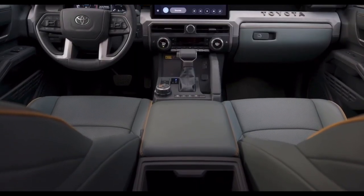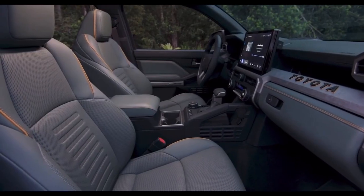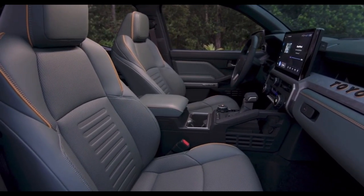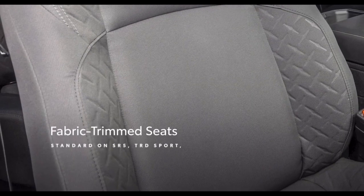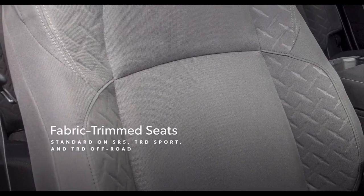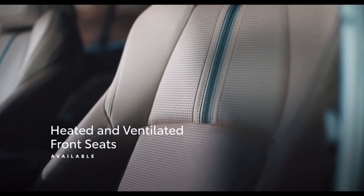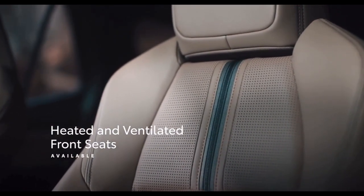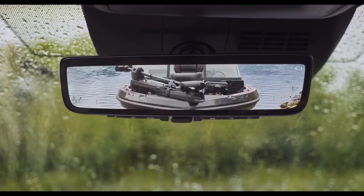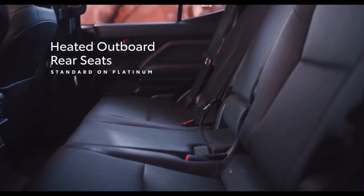4Runner's bold exterior is complemented by a functional and eye-catching interior. This refined cabin is built around practical convenience, standout style, and next-generation comfort that starts with comfortable fabric-trimmed seats on SR5, TRD Sport, and TRD Off-Road. Limited and Platinum elevate this feel with heated and ventilated power-adjustable front seats, a heated steering wheel, digital rear-view mirror, and the Platinum-grade standard heated outboard rear seats.